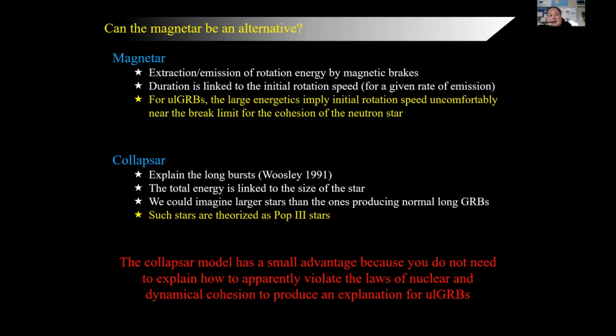Such stars are theorized as population-three stars. So basically, we know that they should exist. It's easy to think that the collapsar model has a small advantage because you don't need to explain how to partly violate the laws of nuclear and dynamical cohesion to produce an explanation for ultra-long gamma ray bursts, like you would do with a magnetar.